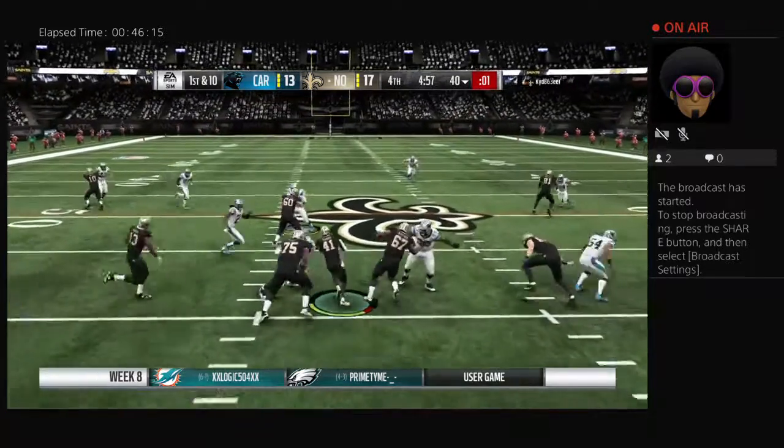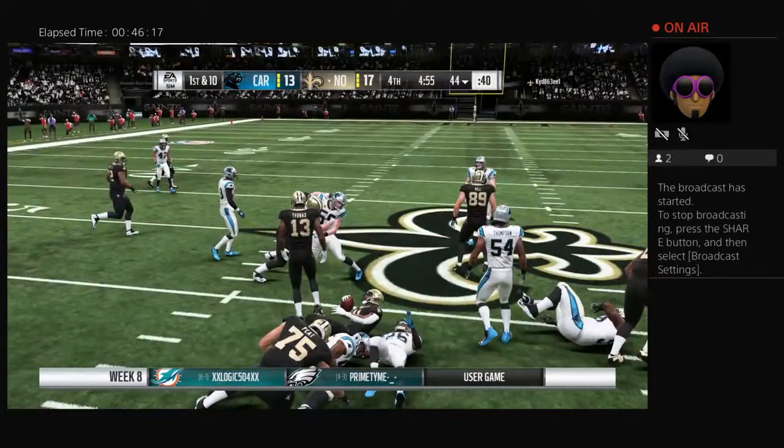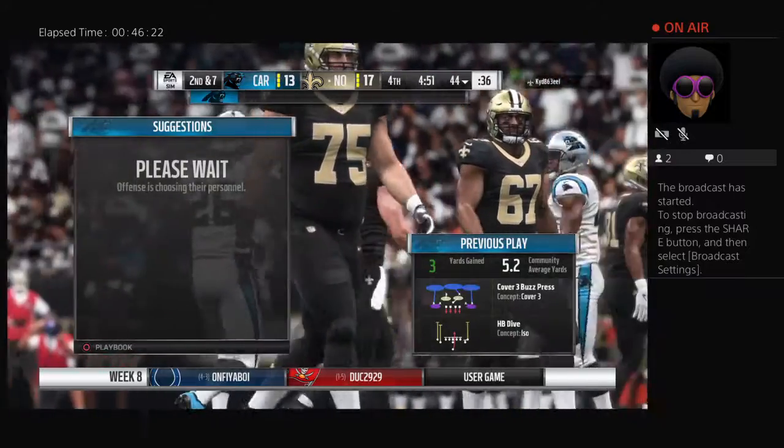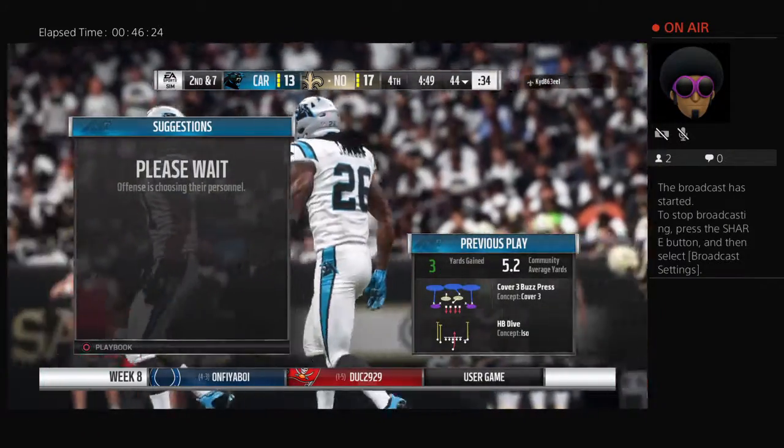Running game working. They'll stick with it on 1st down. And he's going to take this one up only to about the 44-yard line. The former LSU Tiger Dante Jackson on the stop.